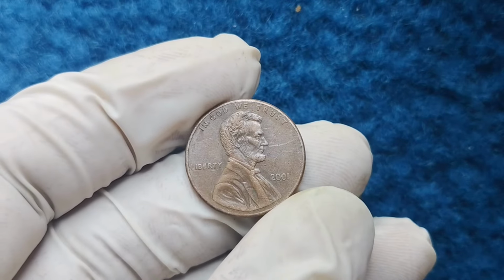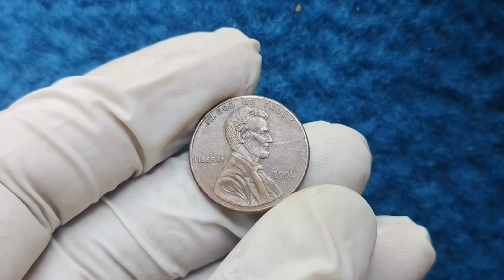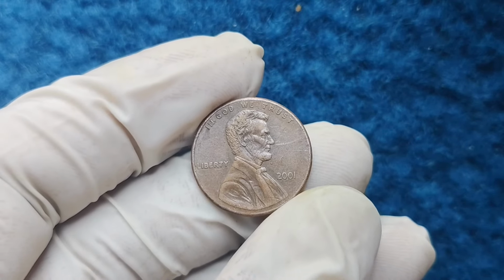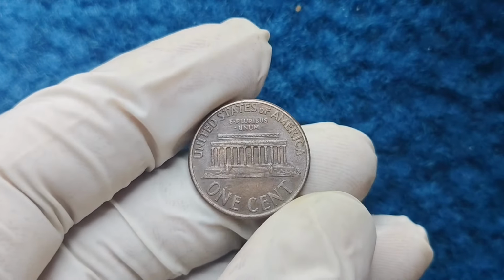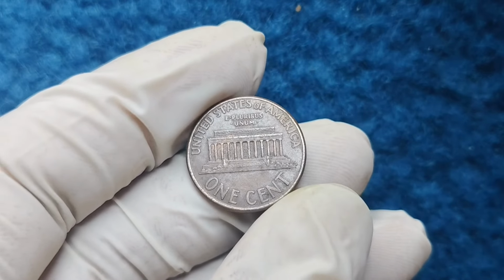Alright, folks, let's talk about pennies. Yes, those little copper, well, mostly zinc, coins you probably ignore or toss in your couch cushions. But what if I told you that one particular 2001 Lincoln penny, the one without a mint mark, could be worth $1.1 million? Yep, you heard that right. A single penny. 1 cent turning into a small fortune.